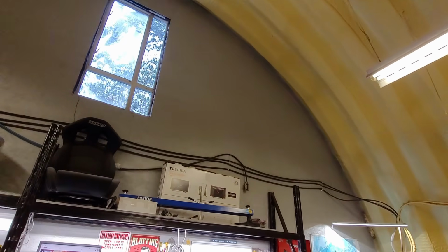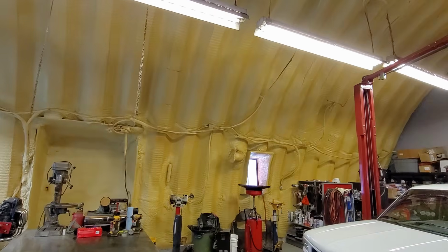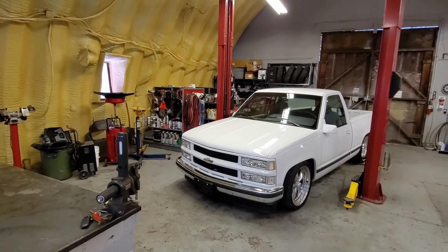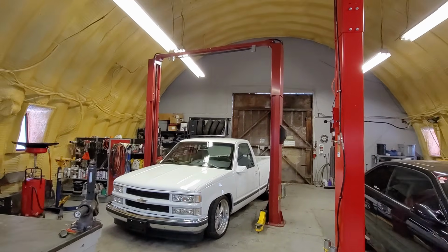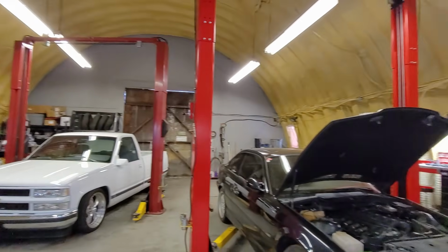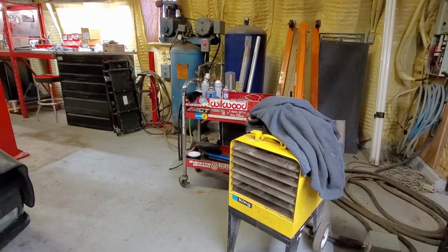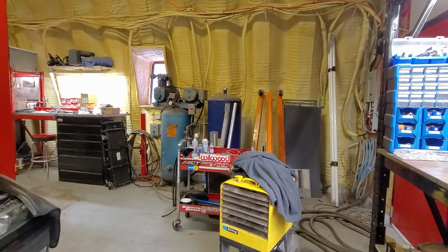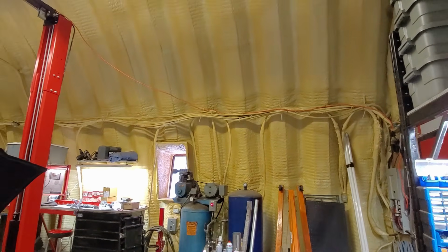We had to finish the front and rear walls, and anybody looking to do a Quonset hut, I highly recommend spray foam insulation. This place used to condensate and drip like crazy before. Now it stays pretty toasty warm. I have a heater in here that I run, and it's just a big electric heater. This bad boy right here. It's snowing outside today, pretty cold this morning, and within 35 minutes or so the shop is just toasty warm, comfortable to work in.